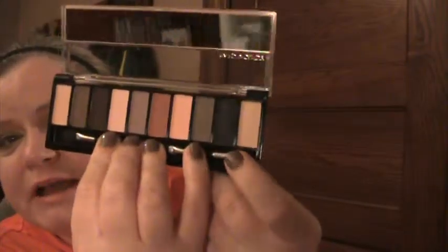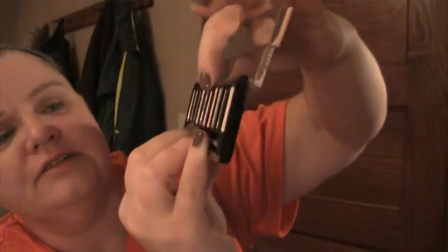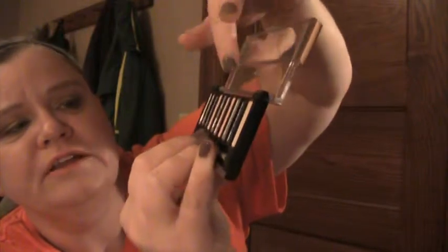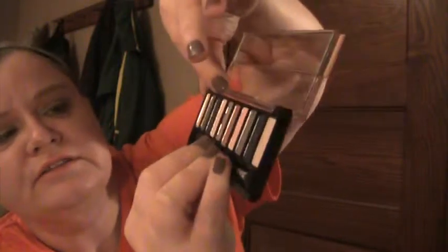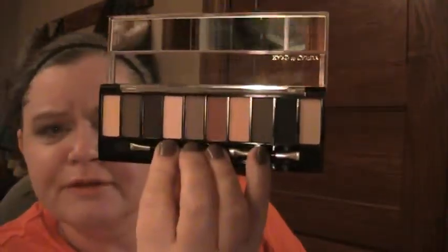So you've got the black here. That's always good to use for liners. This is a nice kind of amber color. You've got 4 light shades, nice rich brown, and then some taupes to round it out.